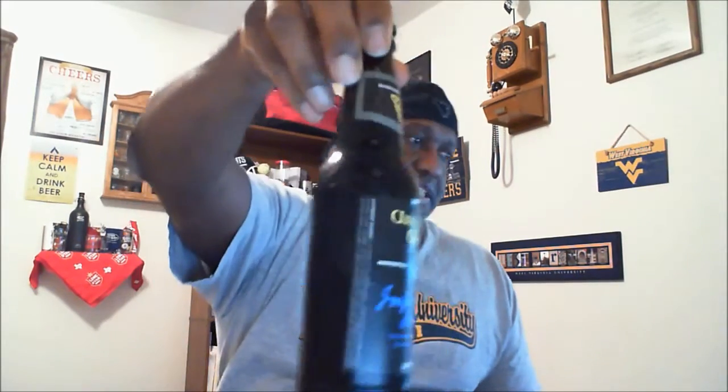Described on the bottle as a rich and roasty royal brew. Nothing else really on there, just kind of a simple label. Go ahead and get it open and get it into a glass. Now I am a fan of stouts, so hopefully this will be a nice tasty one. The last one I had from Arcadia seemed to be a little too carbonated, but overall was still not a bad beer. Take a look at this one here.